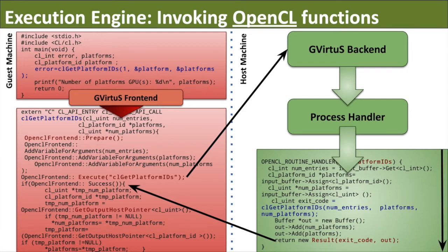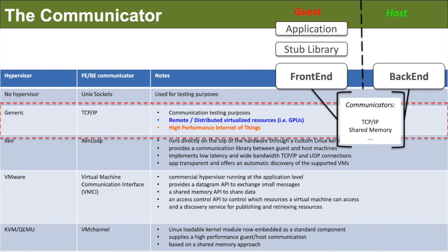One short word about the communicator. The communicator is a really critical component. Most of the lack of performance in computation is due to the communicator. We have different communicators. The Unix socket is used just for testing purposes. It's used to check if the virtualization works, not for real virtualization, because of the limitations of Unix sockets.